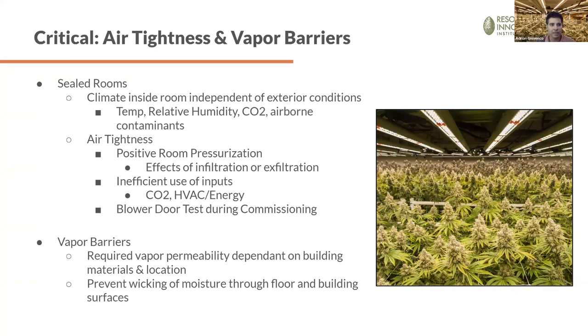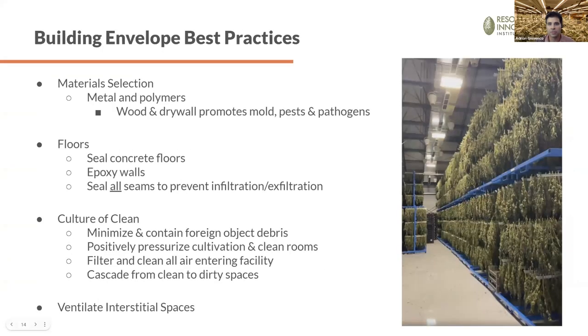If we jump to the next slide, I can go through a couple of best practices that we see in indoor facilities. The material selection is extremely important: metal and polymers versus wood and drywall. The floors should be sealed so that you don't have uncontrolled moisture movement in and out of concrete. Epoxying, sealing the walls and making sure that all the seams are well sealed is really important.